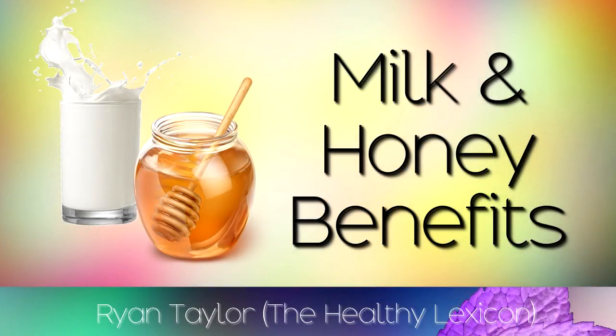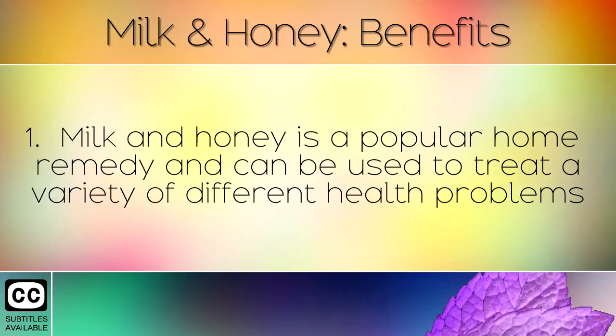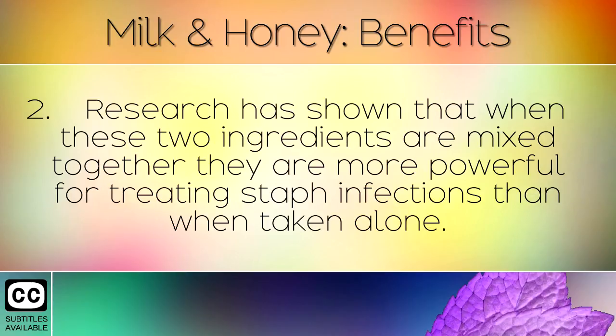The health benefits of milk and honey, and a simple recipe to use at home. 1. Milk and honey is a popular home remedy and can be used to treat a variety of different health problems. 2. Research has shown that when these two ingredients are mixed together, they are more powerful for treating staph infections than when taken alone.